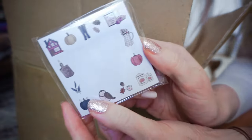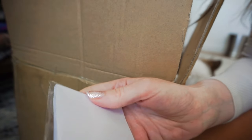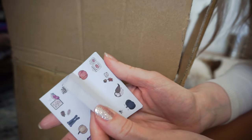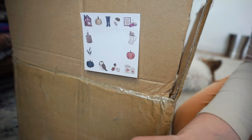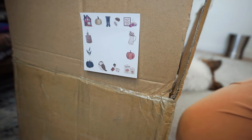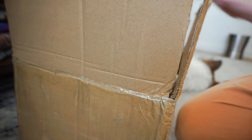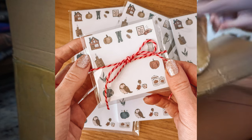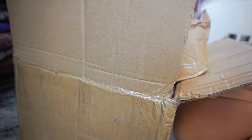They turned out really cute. I love them. I love how the designs go all the way around the border of the sticky notes, and they're so perfect. There's about 50 sheets per sticky note booklet, and they stick perfectly just like a sticky note should. And they're nice and small and lightweight, so they won't be super bulky if you choose to use them in your planner or your notebook or your journal or whatever it may be. I usually just have them all over my desk stuck randomly in different places when I need to remember things.